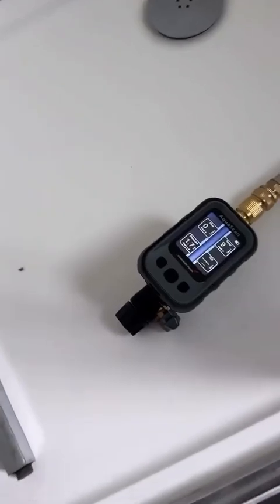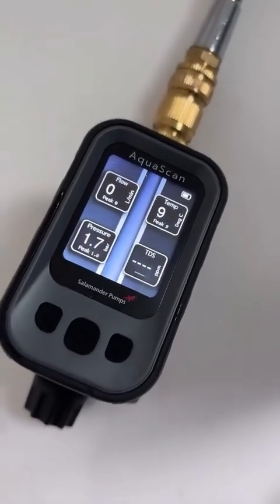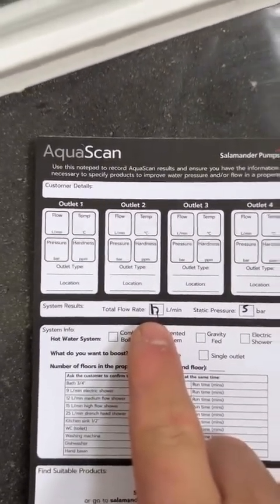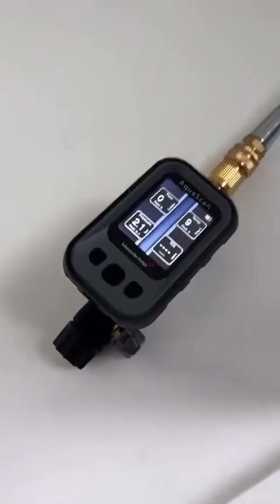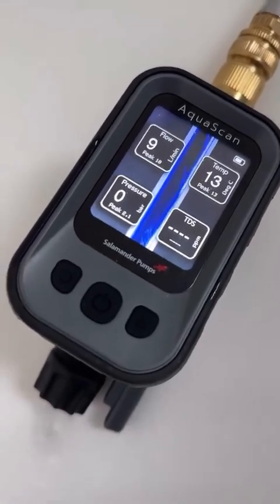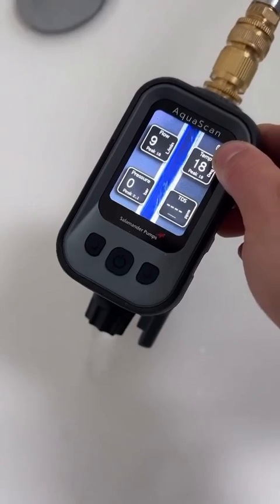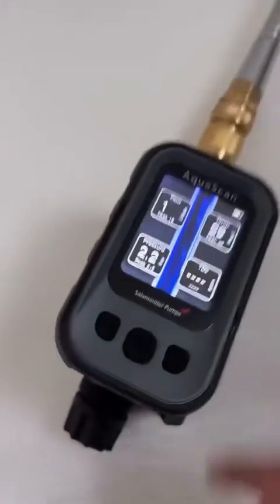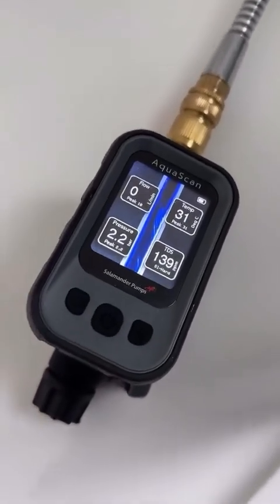Now we're on the top floor where they get the most problems. 1.7 bar of pressure on a shower mixer. Obviously we were getting 17 flow, 5 bar. You see it's jumped up to 2 now, so we can open that out. Okay, so we're getting 9 to 10 litres a minute. So that is quite a drop. It's a big drop. But obviously that's going through the cylinder.